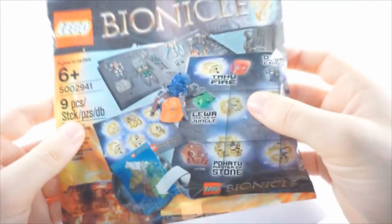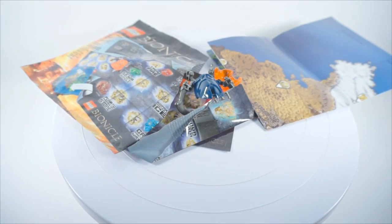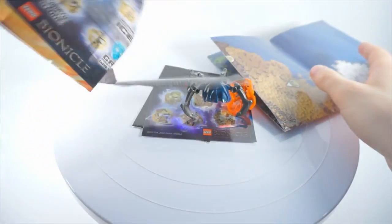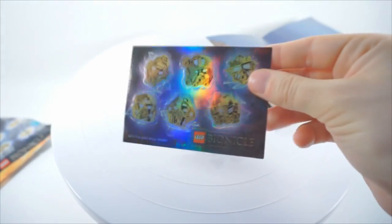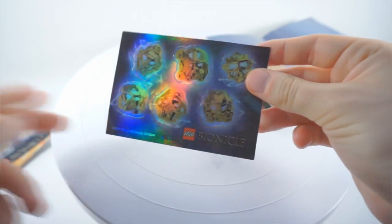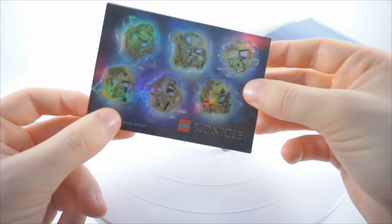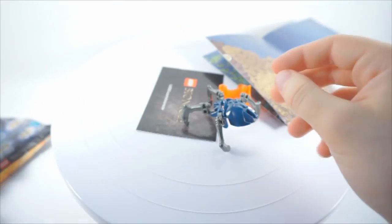So, let's go ahead and bust this open, snap of a finger. Okay, there we go. So we can see we actually have a lot to look at here. Let's go ahead and dump it all out. So right here, we have these stickers. Now, as you can see, they're very bright, they glow, kind of a golden, kind of a rainbow color. Looks really, really cool. I don't have any use for stickers, but hey, these are neat for anyone that does.